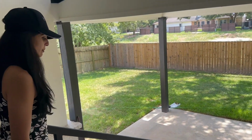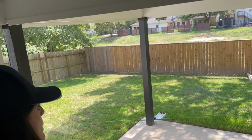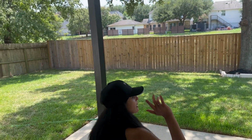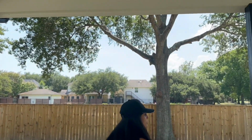This is a really stunning backyard. I love that it's all fenced, so you have your privacy, and in case it's raining and you want to be outside, it has this ceiling right here. It's a really high ceiling, so it's very convenient.